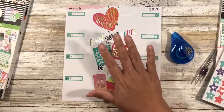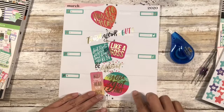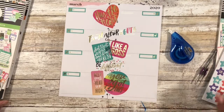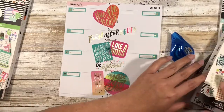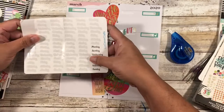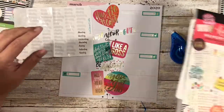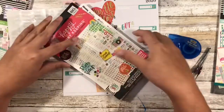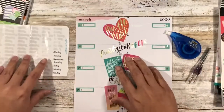Alright guys, so I've laid them down. I didn't put anything here. I don't know if I will, but I am going to use my stickers from Luxe Clever Crafts. So we're going to finally finish this sheet. I already do have my backups for the next few months, I think. So we'll just finish that up.